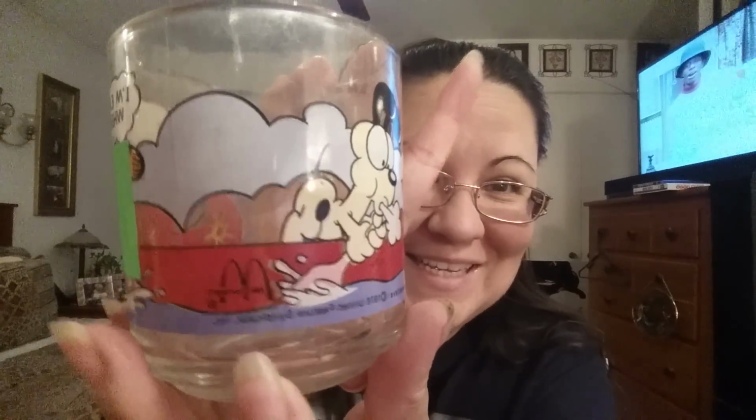I did go ahead and get the little Garfield back in the day McDonald's promotion cup. Y'all remember these? What year was this? It says 1978, but I don't know if that's when McDonald's was selling them or when this strip was created. I have another one of these, another Garfield one, and every time I see these, it's nostalgic, so I pick them up. It was 99 cents, so I grabbed that.